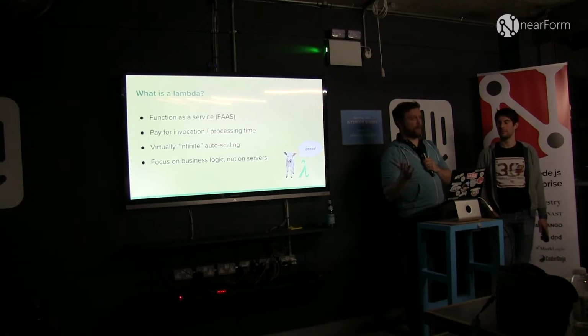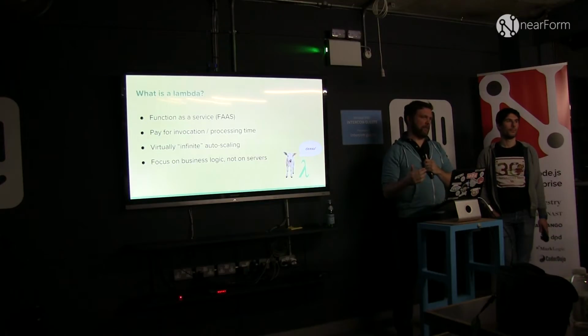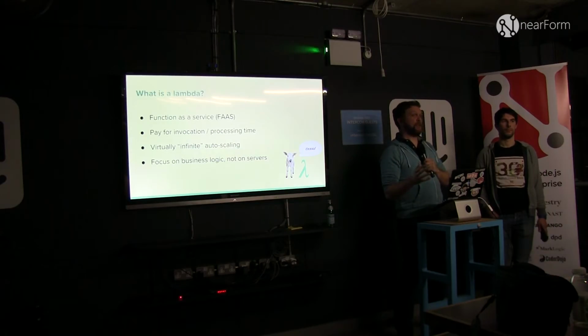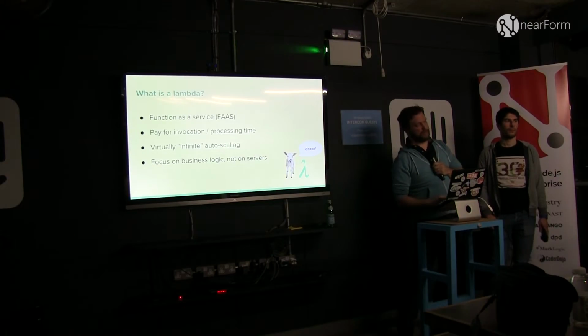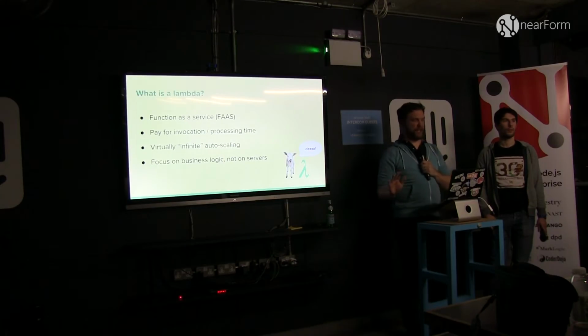An amazing thing if you're worried about costs is that you only pay for the time that it's actually running. So if you spin up an EC2 instance and it's a micro instance, you're not on a free tier, how much does it cost you a month? Does anyone know? About $100. And if you're doing nothing with it, it's still costing you $100. So when you deploy a Lambda, if you don't execute it, you don't get charged for it.